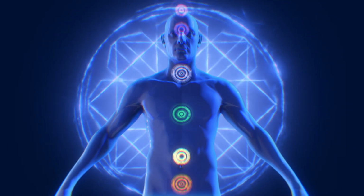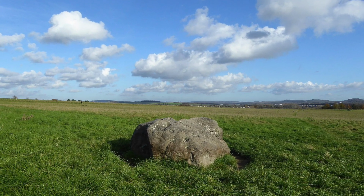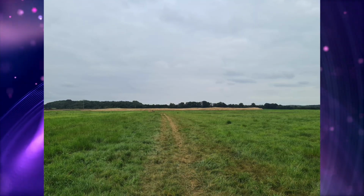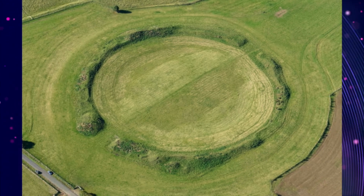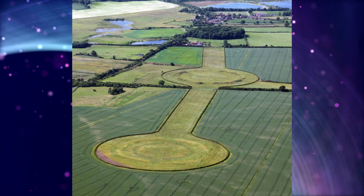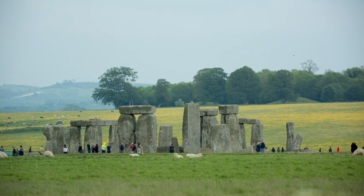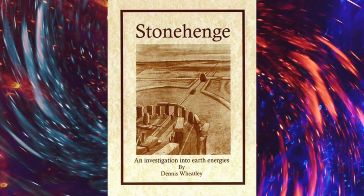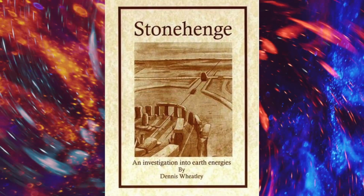Guy Irwin Underwood also found a Druid temple near the Cuckoo Stone, an effigy of a spirit animal nearby to the Cursus monument, which is the sacred guardian of Stonehenge, and several ceremonial avenues which linked Stonehenge to the outer lying round barrows. Many of the surveys, including the Druid Temple, are reproduced in the book written by Dennis Yates Wheatley, Maria Wheatley and Guy Irwin Underwood, called Stonehenge: An Investigation into Earth Energies, that was published in November 2008.